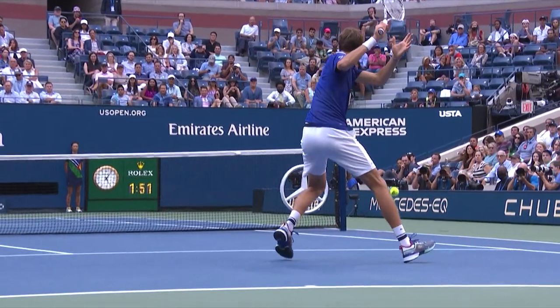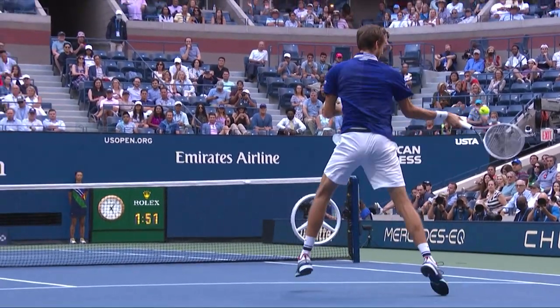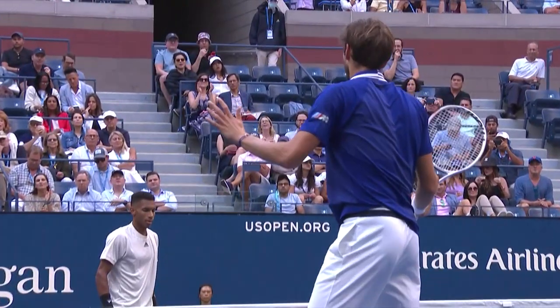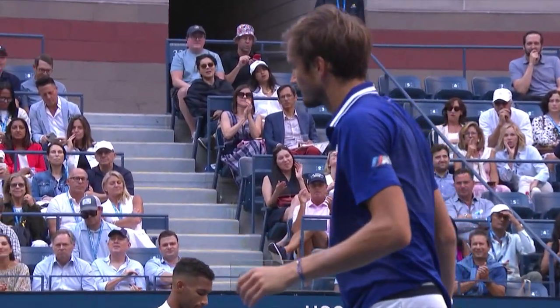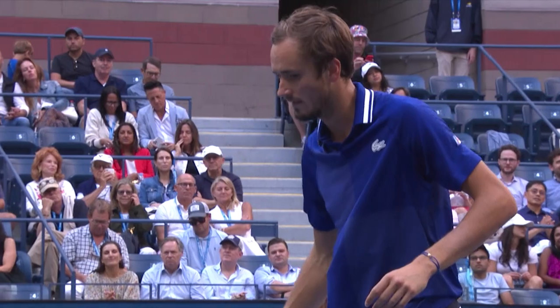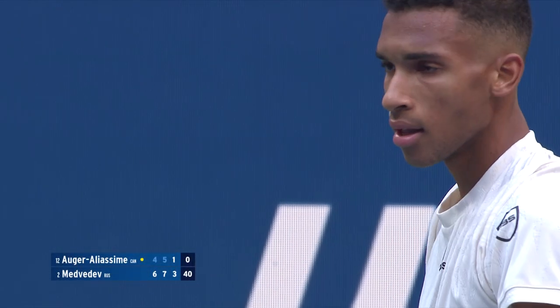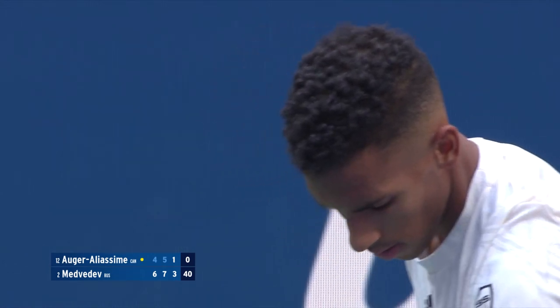When he was coming in the second set, he was coming in with expectation. Now he's coming forwards with hope, isn't he? Yes. Not enough on the approach. Medvedev's there with plenty of time. He can just drop it at his feet. He can back himself then to recover. Auger-Aliassime felt like a target there.